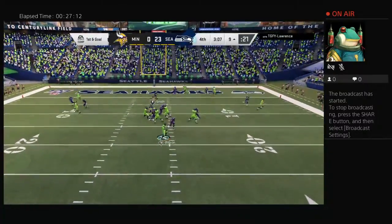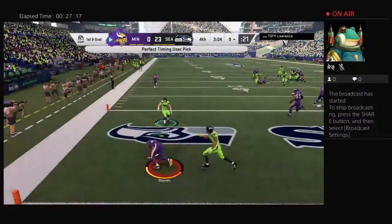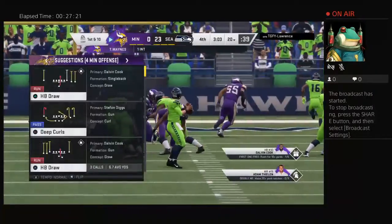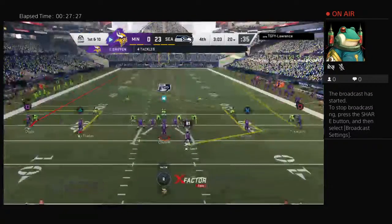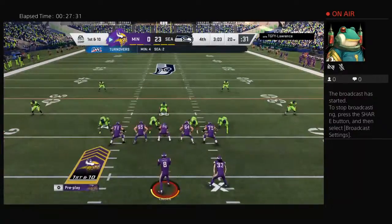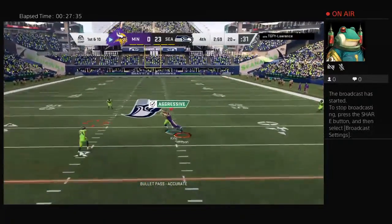Operating from the gun, Wilson. And it'll be intercepted. Picked off by the former first-rounder Trey Waynes. And a big turnover there as his guys will get the football back. So they get the takeaway, but that's just step 1. They still have a lot of work to do. But they don't want to focus on that now. Now it's about getting the ball in the end zone and hoping they can take it away again.